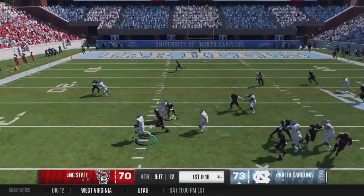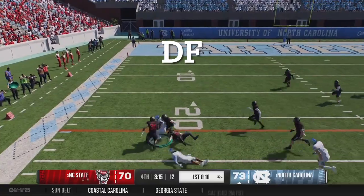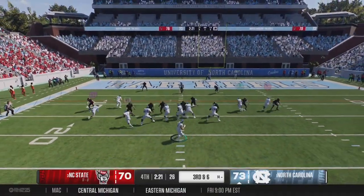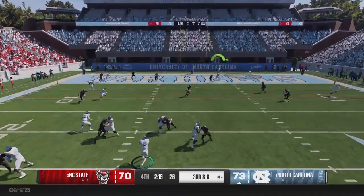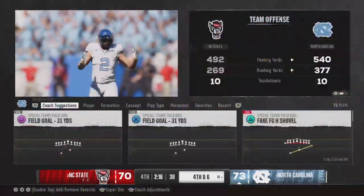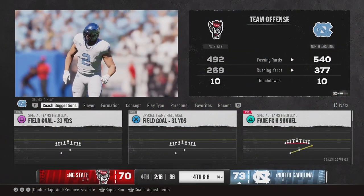Handoff to the back. They'll keep the clock moving. Powering right past the defender. They get him down, but a solid run. Drops back, looking to throw for it on third down. Looking to the end zone. Oh, and he dropped it. He could not hang on for a touchdown.